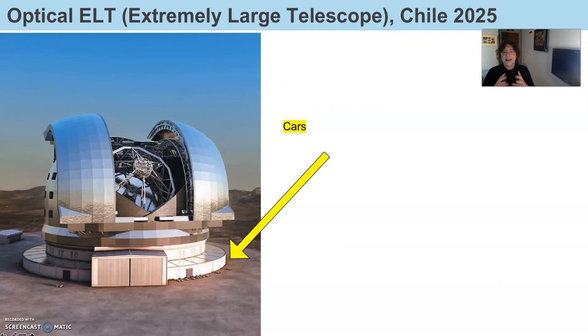This is going to be the ELT, the Extremely Large Telescope in Chile. And it's just huge. Look at the cars. They're so small. So that's coming up in 2025. It is situated on a desert plateau in Chile, far above the clouds. So we will talk about why it is situated there and why Chile is a real hotspot for optical telescopes.